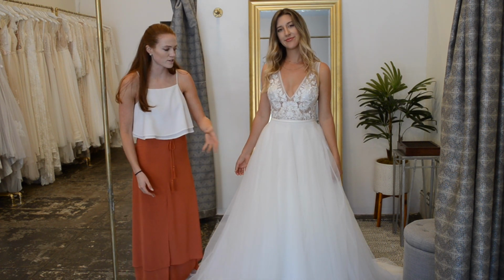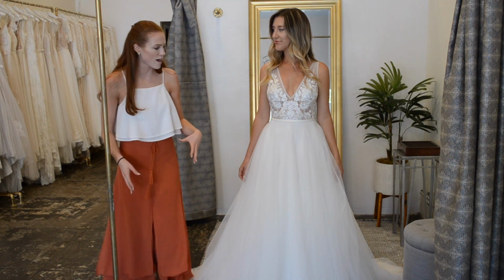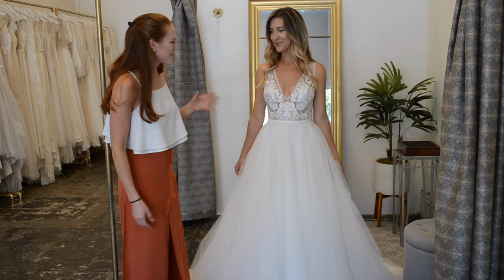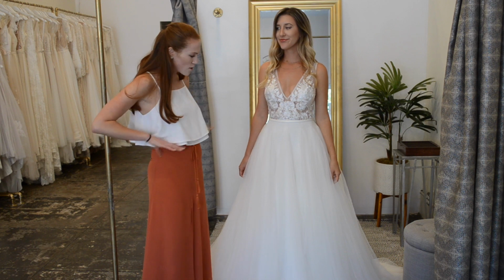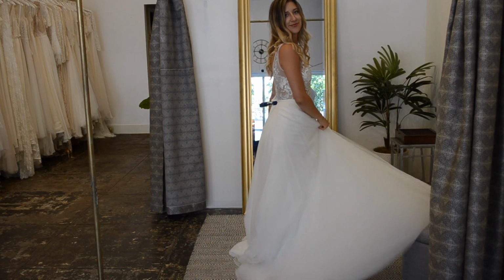But this one particularly still gives you a lot of movement down below, so your feet can move around. You could do some high kicks if you wanted to. But the primary definition of a ball gown is definitely hitting at that natural waistline and then going out from there. Yeah, really beautiful.